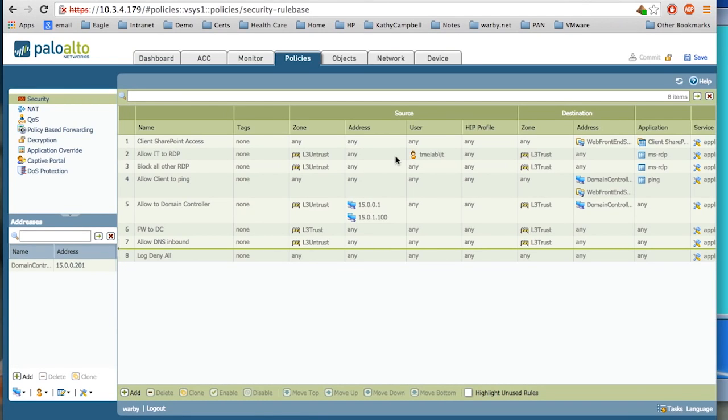This is the actual firewall, and I have a pretty simple policy, basically allowing client access to the SharePoint application and allowing IT to RDP into the environment for the purpose of administration, but only IT can do that, and I use user ID to distinguish between the different groups. And I also have some test rules for allowing ping into the environment and traffic for the domain controller.